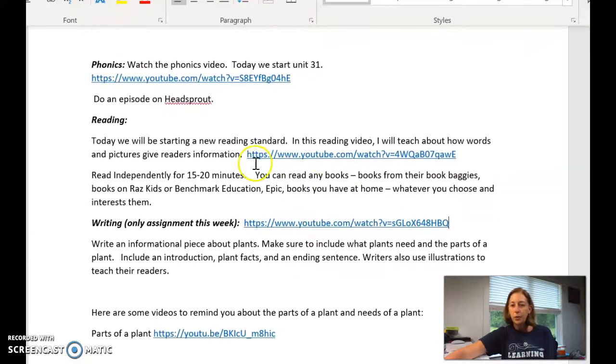Also, you do not have to send me the reading activity in a picture, because tomorrow my reading lesson will go over any of the questions.